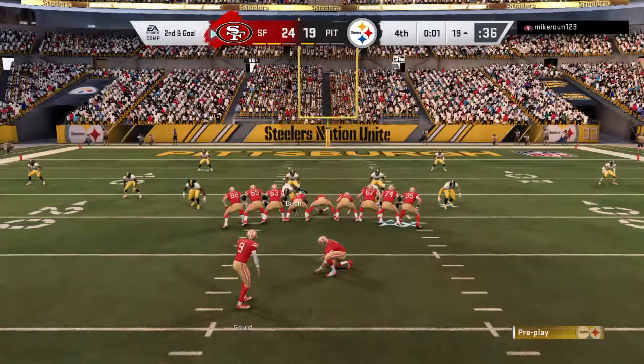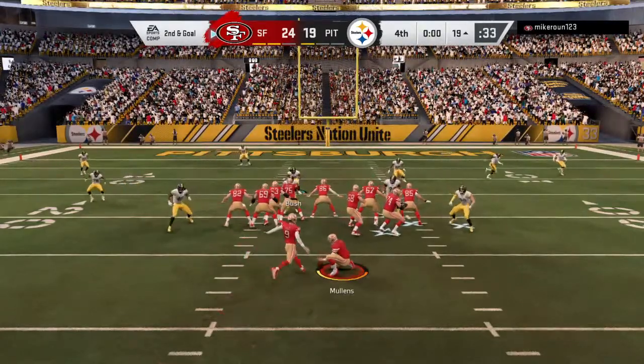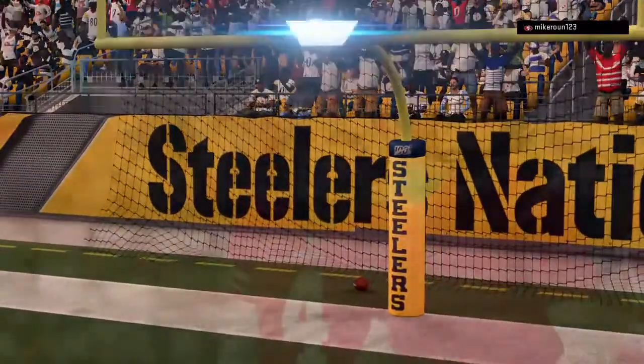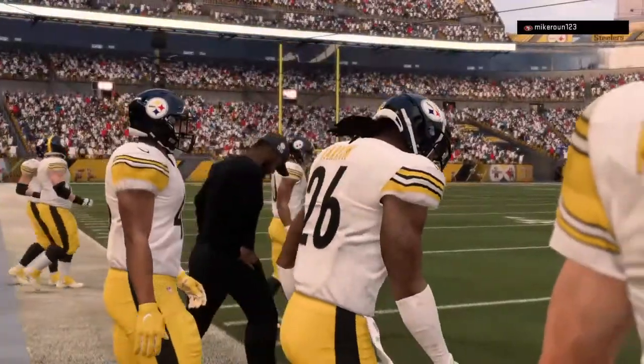Oh, now look at this. They're lining up to add 3 more, a little insult to injury here late in the game. This from 36 yards out. And the kick is good. So you wonder how this one might be remembered the next time these two teams meet. But until then, this game's over.